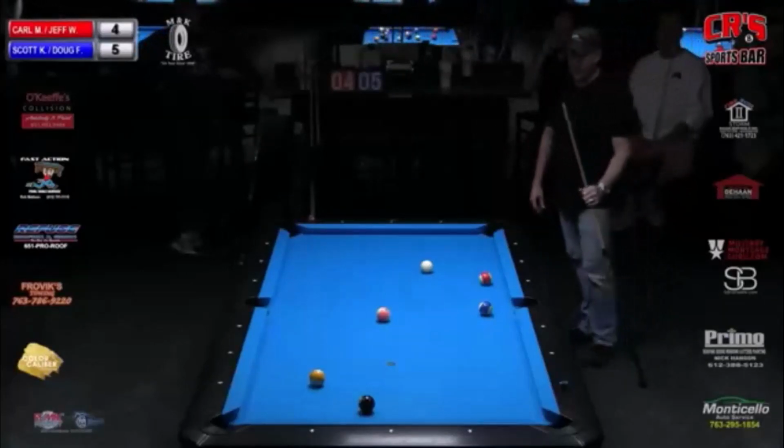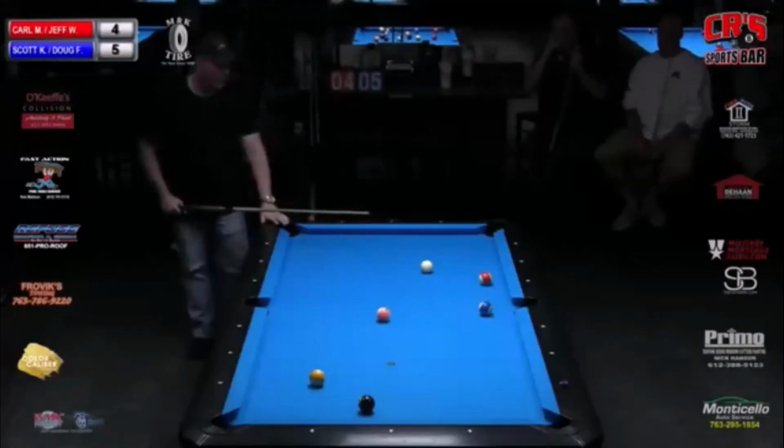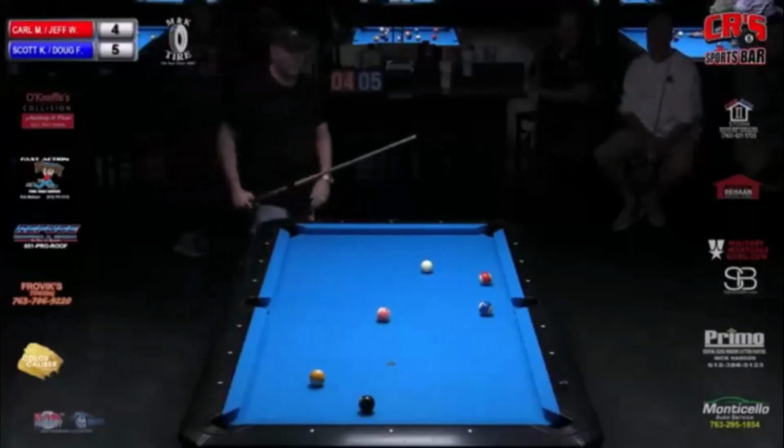Carl here would be best to do a safety right now. Let's see what he does here. He's in a bad position here with the setup of the balls.